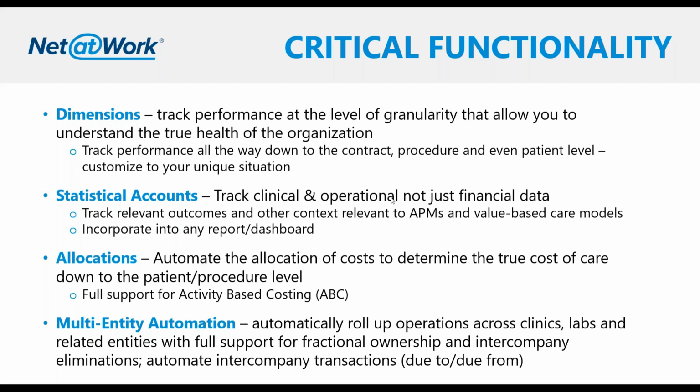Sage Intacct provides a platform that makes managing a multi-entity operation very easy. It allows you to capture and segregate activity across these different entities, allows you to easily roll up if you need to do a more formal consolidation with eliminations. It has full support for consolidations. If you have fractional ownership, or if you need to manage intercompany transactions and do tos, do froms, bill backs, all those things, all of that capability is native to the Sage Intacct system and would allow you to manage that with no more spreadsheets, no more duplicate entry.